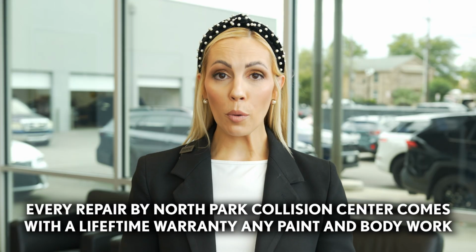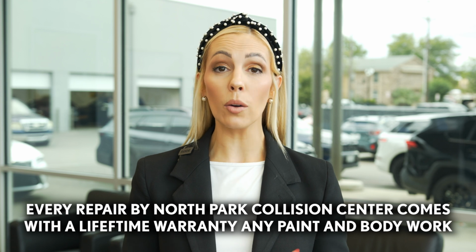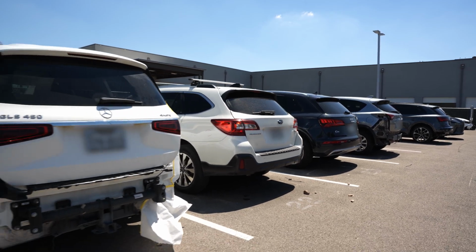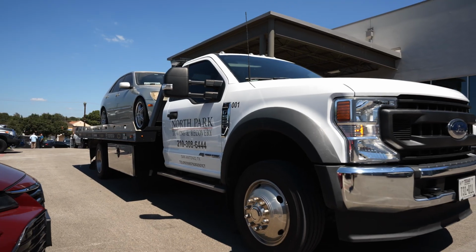Every repair by North Park Collision Center comes with a lifetime warranty on any paint or body work that we've completed for as long as you own the vehicle. Parts that were replaced are warranted from the specific parts provider for up to a year.